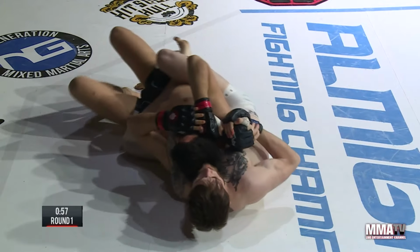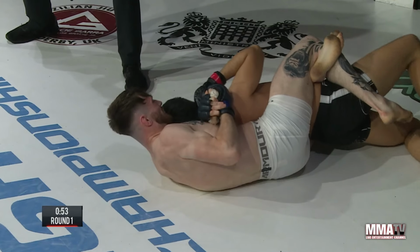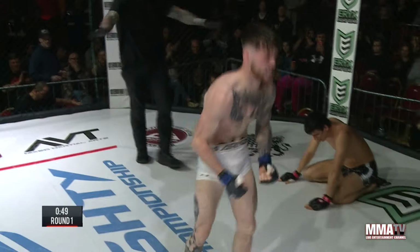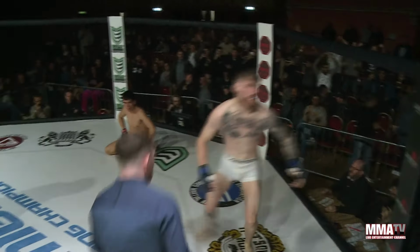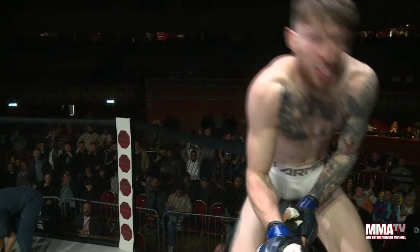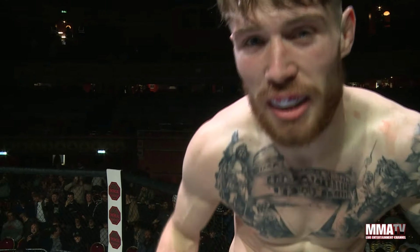I mean, he's doing well to survive. But Mullen, look, that looks... There it is. He gets it. Yeah, that looked tight. He just kept squeezing and squeezing. And the backflip celebration for good measure. Excellent performance there. That's a happy young man, Tom Mullen.